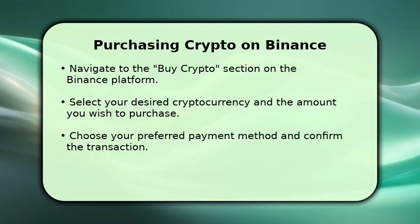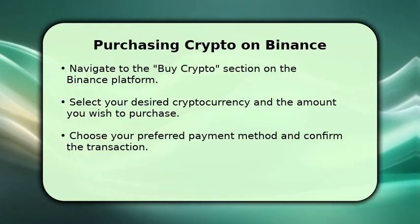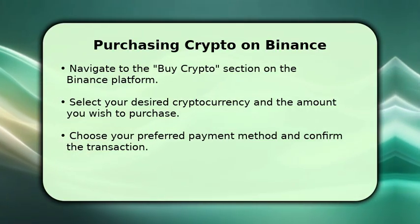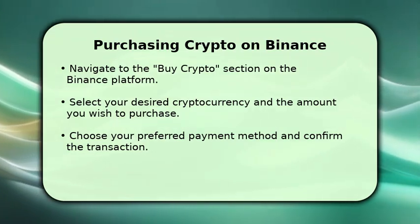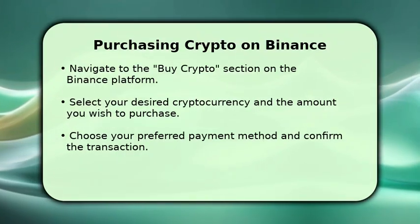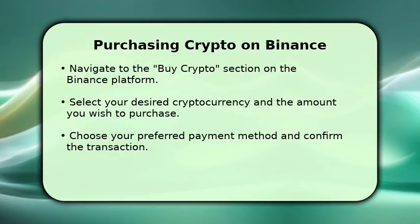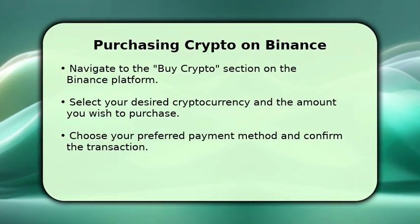With funds in your wallet, you are now ready to purchase cryptocurrency. Head over to the Buy Crypto section on the Binance platform. Here, you can easily select the specific digital asset you wish to acquire, such as Bitcoin or Ethereum, and specify the exact amount you want to buy. After choosing your preferred payment method, simply confirm the transaction to complete your purchase.